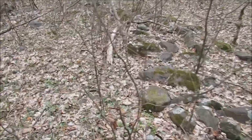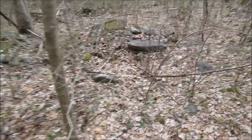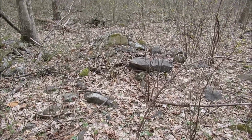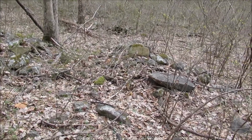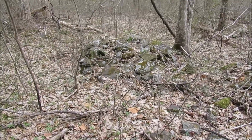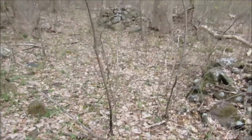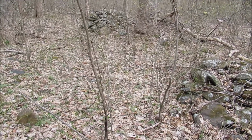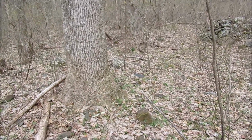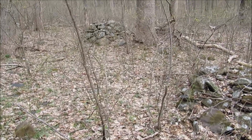And then over here is one rock pile, 2 rock piles, 3 rock piles, and 4 rock piles, and there might be another one back there. So 4 or 5 rock piles right here. So I'll mark this location.